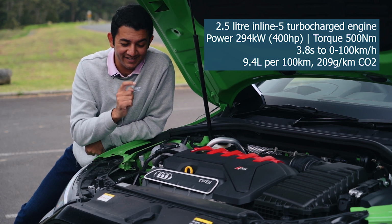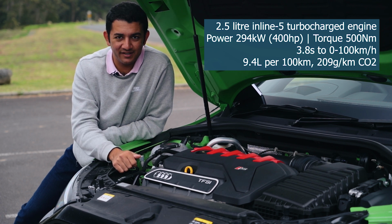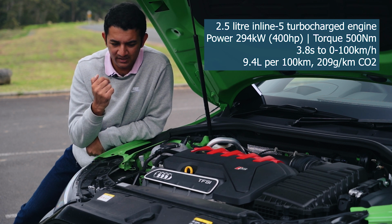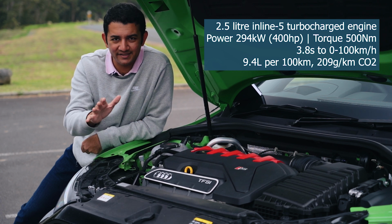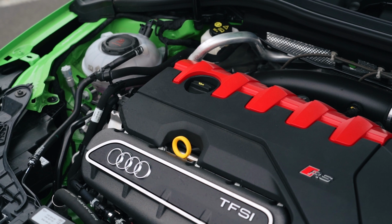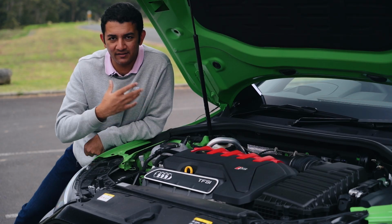and the fuel efficiency is about 9.4 liters per 100 Ks. But in its defense, I have been getting something like 8.7 in my driving so far, which is not bad at all, I must say. Carbon emissions are in the early 200s, but again, with 5-cylinder cars, the less said about the carbon emissions, the better, probably.